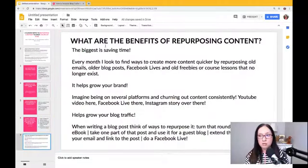Okay. And what are the benefits to repurposing? Why would you want to repurpose? I mean, the biggest thing is a time saver, right? What I do every month is I try to find ways to create more content quicker. I really don't have the time. And I do that by repurposing old emails, older blog posts, Facebook Lives, old freebies or course lessons that no longer exist. I use all those different ways of content that I have, and I bundle them up, I move them around, and then I create new content out of that.